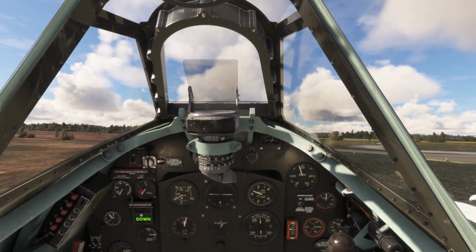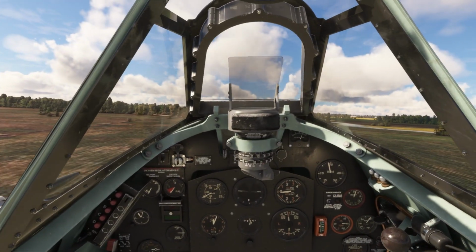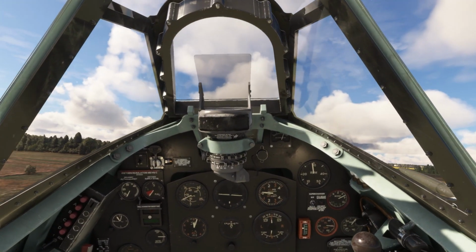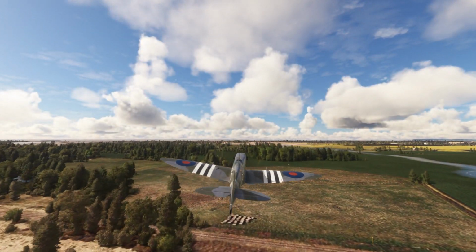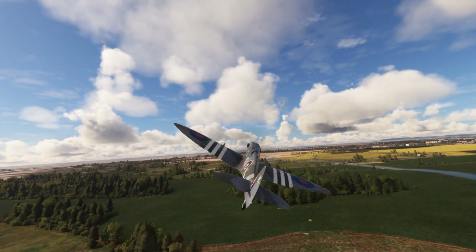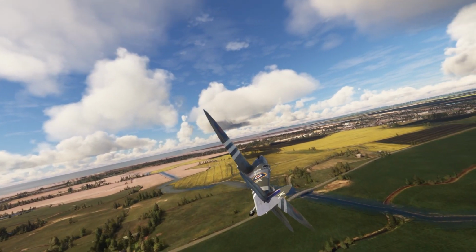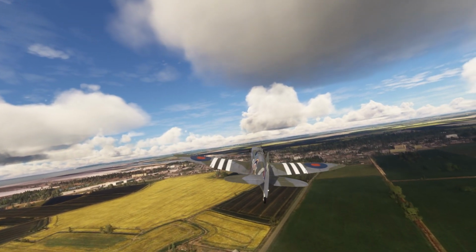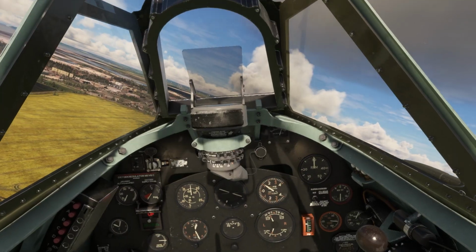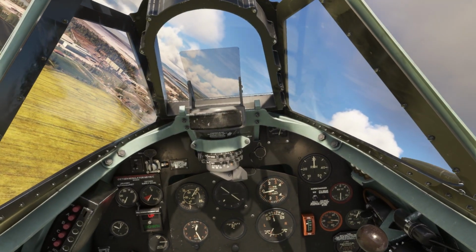And we're up. Flaps up. Gear up. Throttle on. Alright. Take off. Look at that. Oh my god, what a plane. That is something else. Okay, let's go flying in the Spitfire.